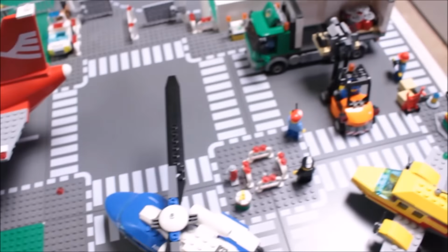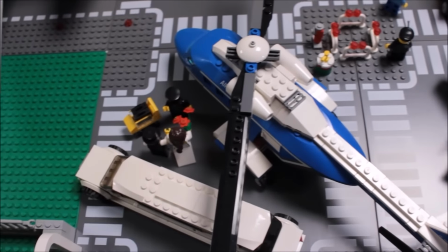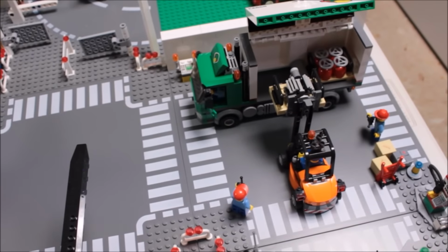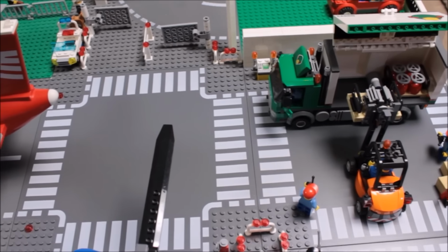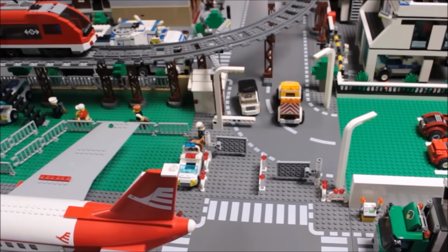And here is the taxi area. So we have the airmail plane, as well as the helicopter and limo there. And we also have the cargo truck which is being loaded up to bring the items into the city for retail. And I will now show you the entrance.